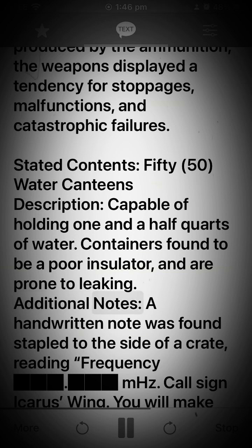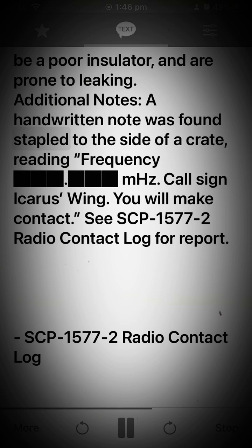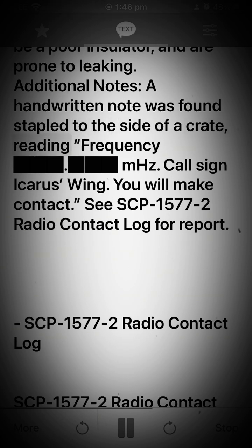Additional notes: a handwritten note was found stapled to the side of a crate, reading frequency megahertz. Call sign Icarus Wing. You will make contact.